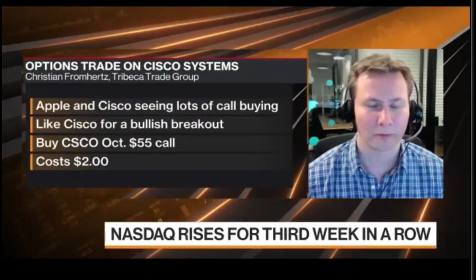Cisco is another name where we're just seeing a lot of old school tech. I call them the old school memes. Names like Cisco and IBM are actually doing some nice breaking out. That's one area where we have seen some call buying in Cisco. Just yesterday, we saw the October 55 calls, a nice block order that was over $1 million in size. And I like that trade. That's Cisco October 55 calls for about $2, looking for a break higher in Cisco.